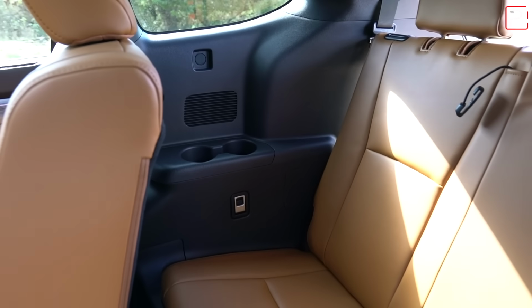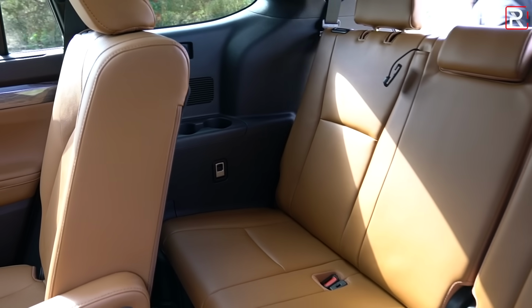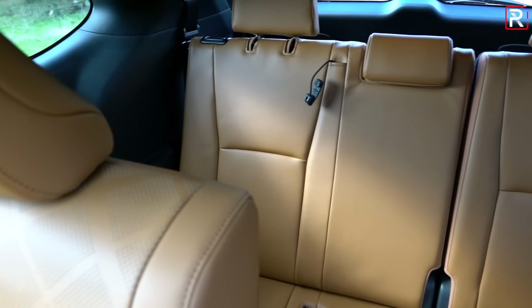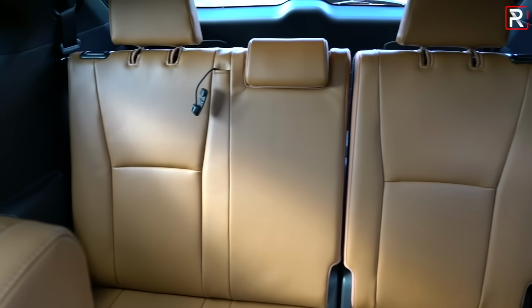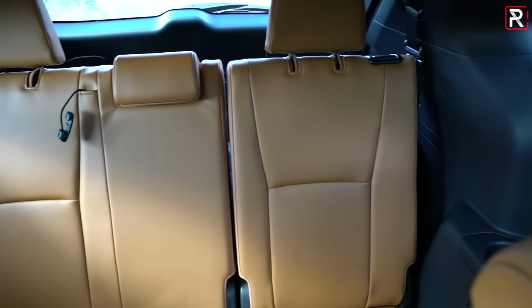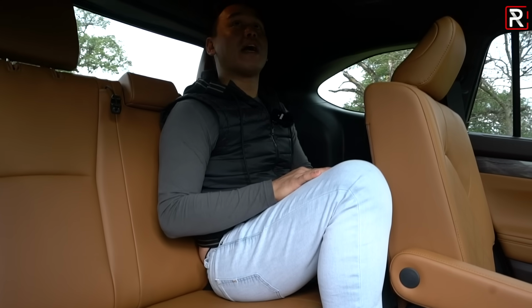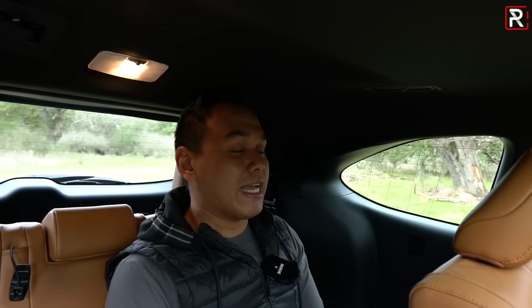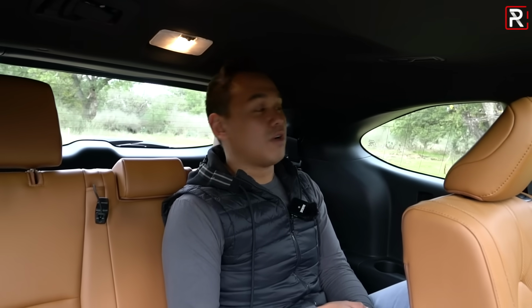Toyota says you get around 27 inches of legroom back here. The floor, surprisingly, is high up. My knees are practically in my face almost. The seat back bench, or the bench back here, is a little bit on the low side for me. I wish it was mounted a little bit higher. Headroom here is good. Again, if somebody sitting back here is my height at 5'7", it's still very tight. So forget about putting somebody back here who's over 6 foot.